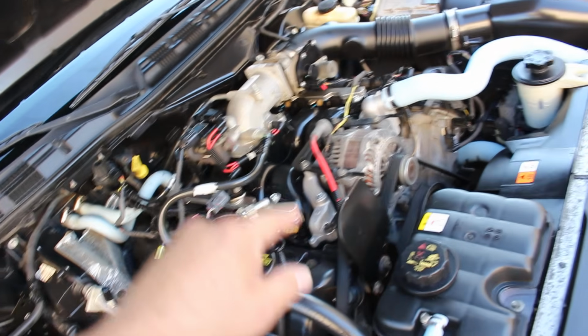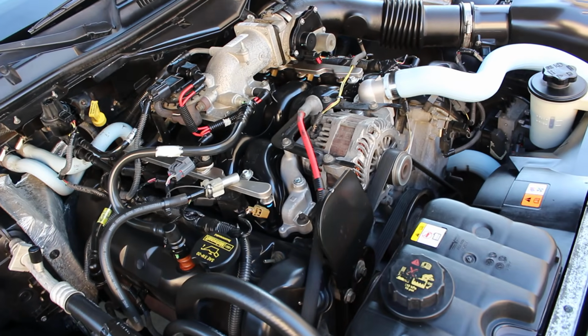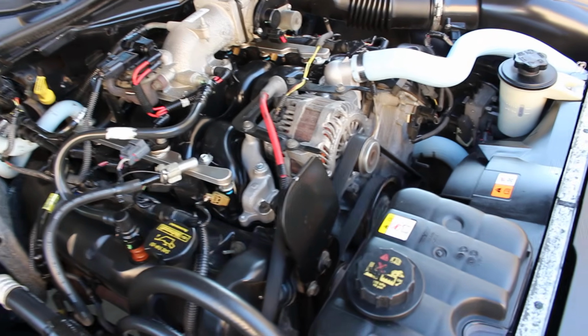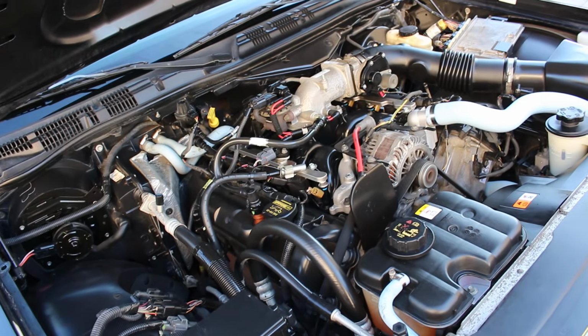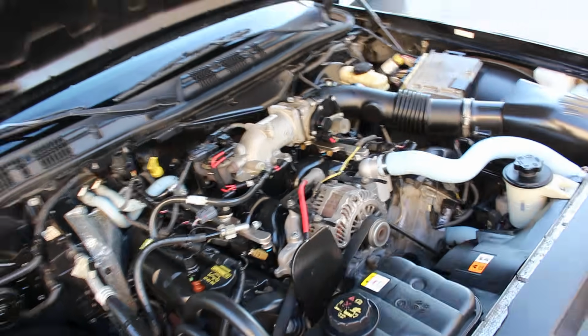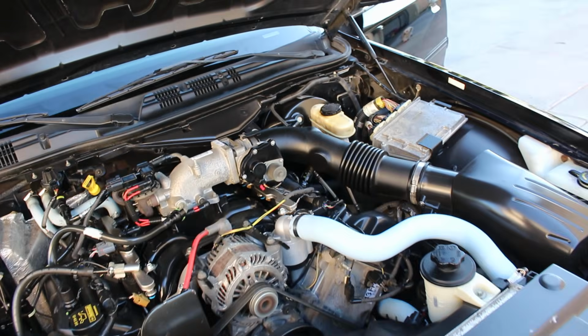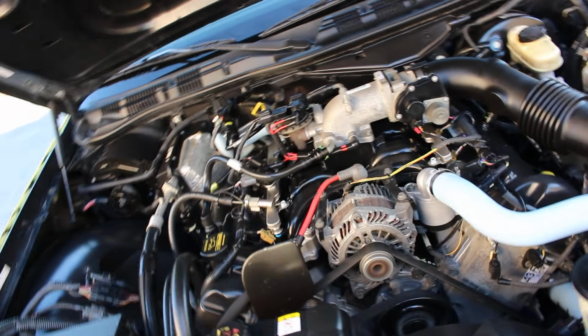I replaced that, and I did put a new OEM thermostat on this one. Drive belt and tensioner appear to be in good condition, so I didn't have to replace those. Brakes are at 70% all around, so no need to replace brakes and rotors. Those are fine. Rear differential was checked and it was nice and full. Fluid was nice and golden. Didn't have to do anything there, folks, but I did check that out.